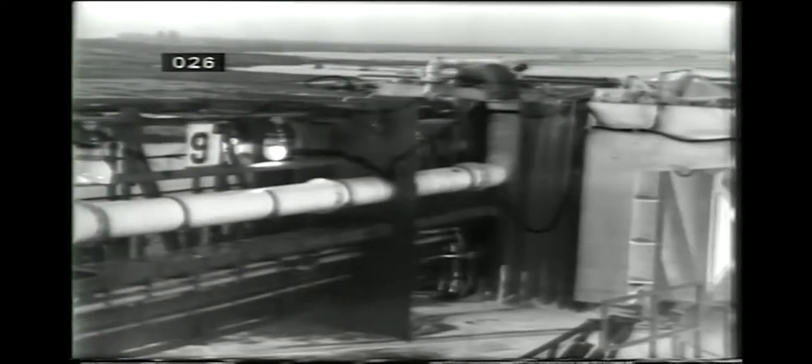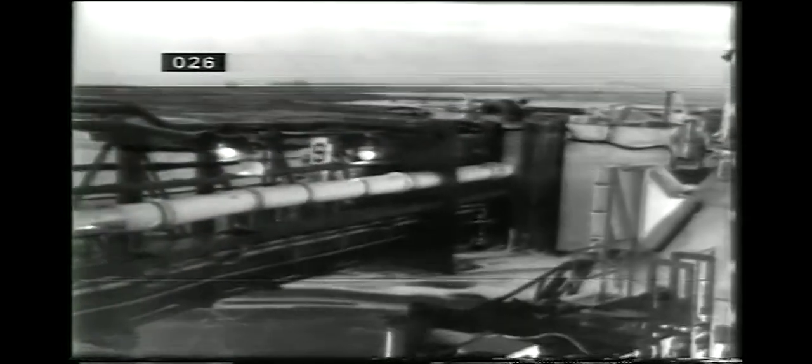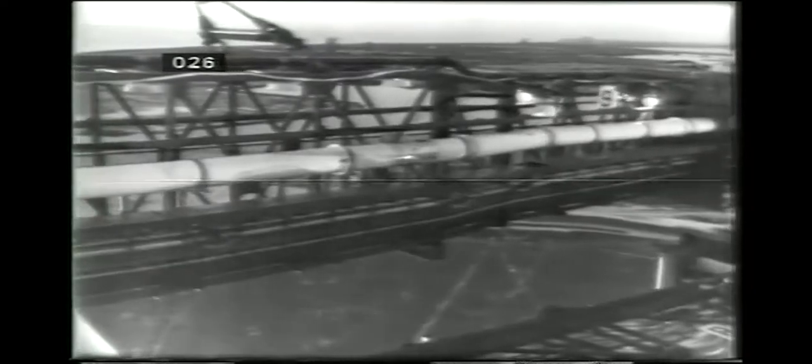The spacecraft commander, Neil Armstrong, and the command module pilot, Michael Collins, now proceeding across the swing arm into the small white room that attaches at the spacecraft level.